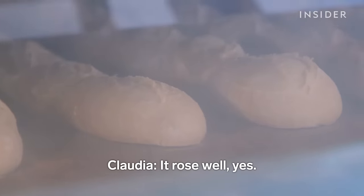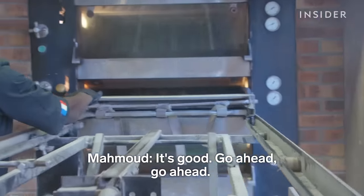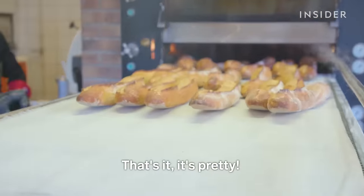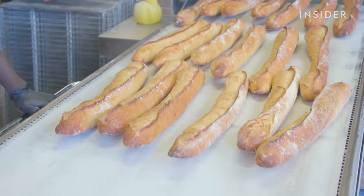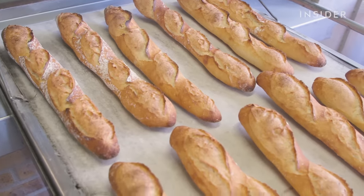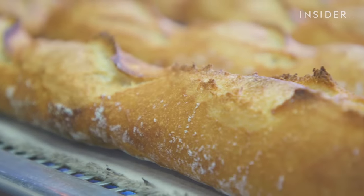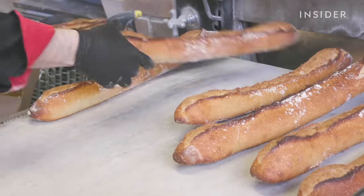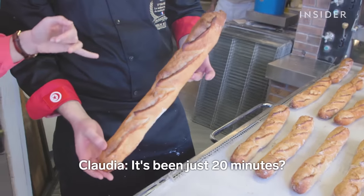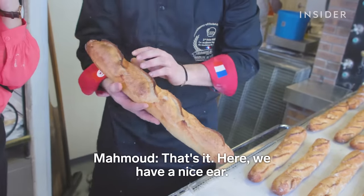Ça a bien gonflé, hein? Ça a bien gonflé, oui. C'est bon, vas-y, sors. Voilà, c'est joli. Ça fait juste 20 minutes. Non, moins 19. Moins 19, ok. Voilà, là on a une belle grigne.